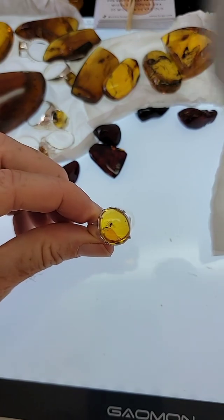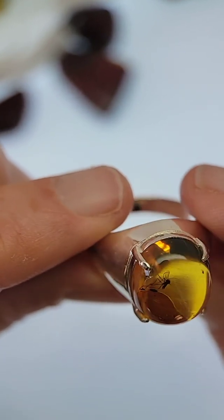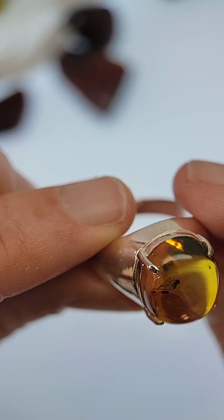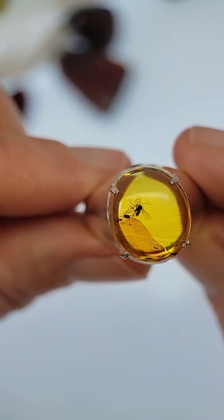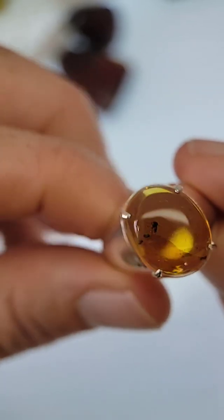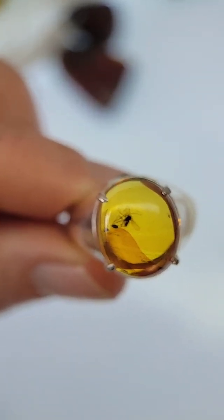Ooh, Joan, looks like you got a clean insect in this one. Oh, it's a perfect little mosquito. It's either a mosquito or a midge. Or a non-biting midge. I'm not sure. Actually, I think it's a midge, not a mosquito, which is a cuter, friendlier insect than a mosquito. Joan, good take. So pretty.